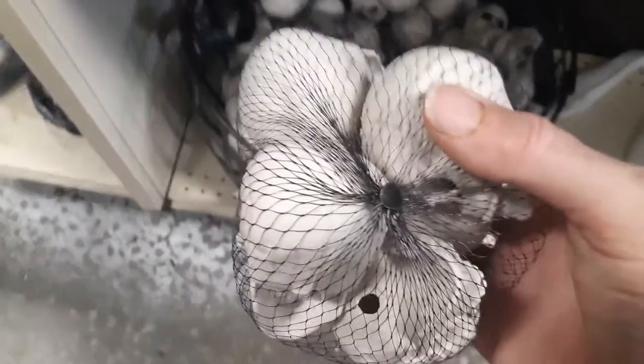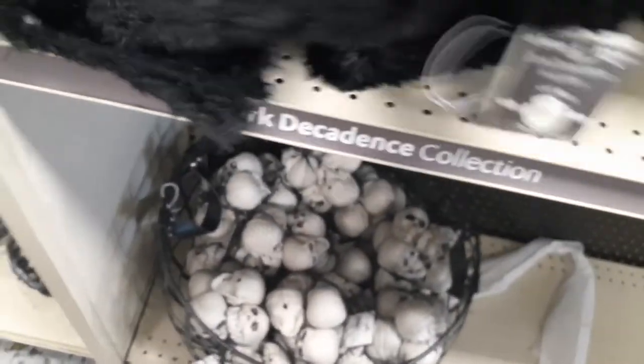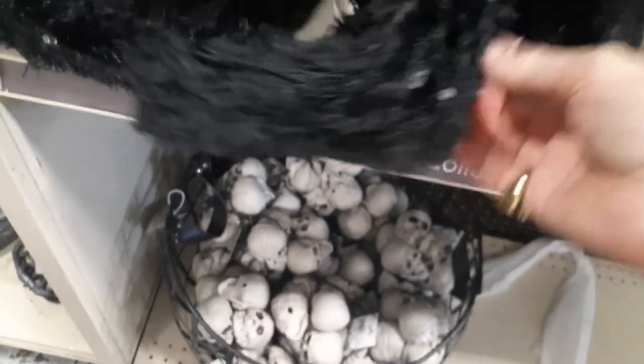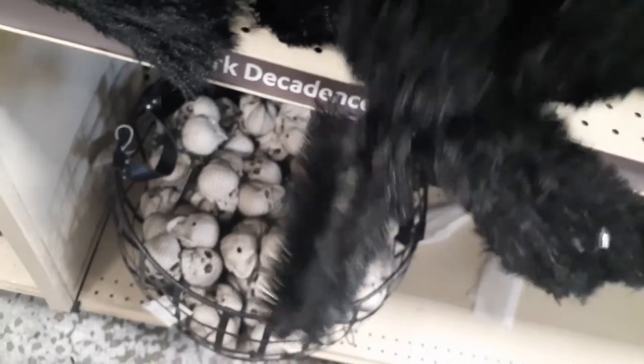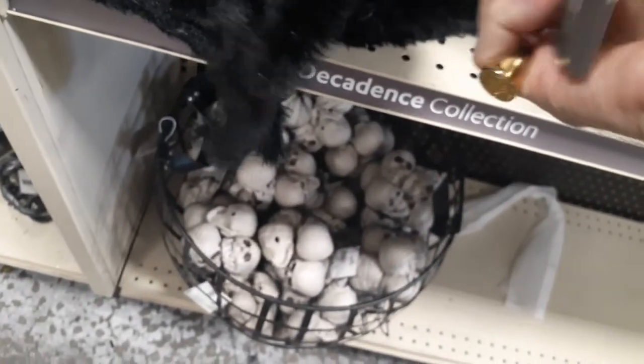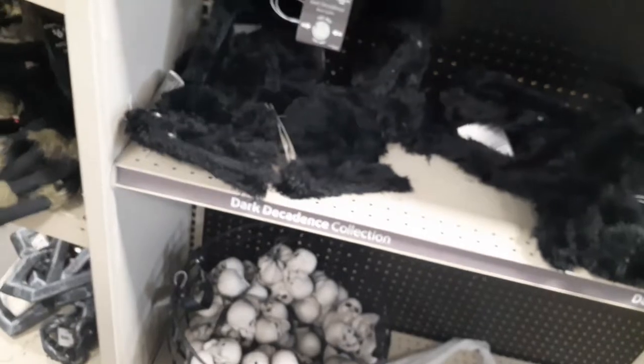Down here, you want some skull heads? We got them right here. Alright. Obviously I got some spiders at home too. Pretty similar to this one here. It does light up. So let me see if I can get this thing to light up here. There you go. Yeah, that's exactly the one I got. Okay. And I usually hang that up on my black pencil tree. I put it right at the top as a tree topper.